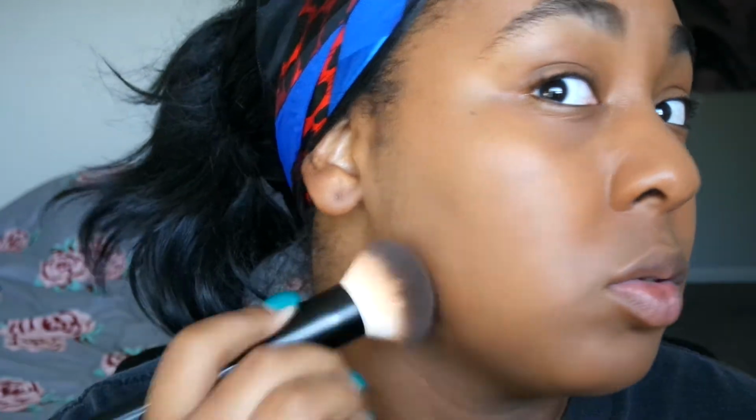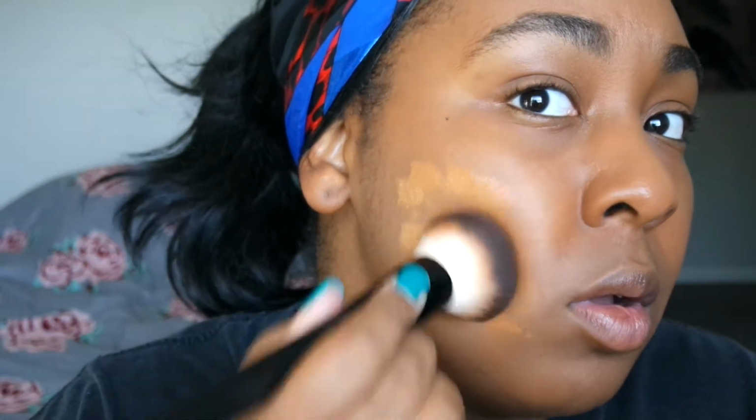Okay, so that was one layer. It's actually pretty nice coverage. You can still kind of see my little dark spots peeking through, but it's not horrible. It's really not horrible. But it smells like it has perfume in it. It's kind of strong actually. I don't know that I like that. So let's put on one more layer just to see how buildable it is. Oh yeah, look at that. It's definitely buildable.